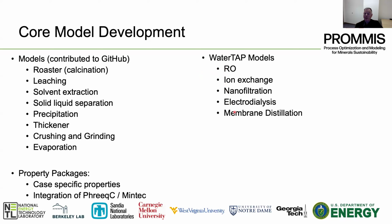And then as you can see from property packages, so far we've integrated Freaksy, which is also available open source, and that was developed, I believe, by the USGS. And we're also looking at other packages. I will note here that we have the ability to do surrogate modeling and tap into other models. So where there are commercial packages, we're able to run those commercial packages and develop model surrogates that we can tap into for select areas that we might be interested in, select process operating ranges or concentration ranges. Next slide, Alex.